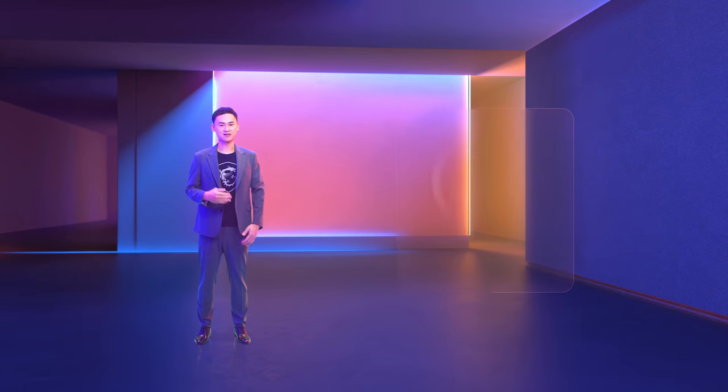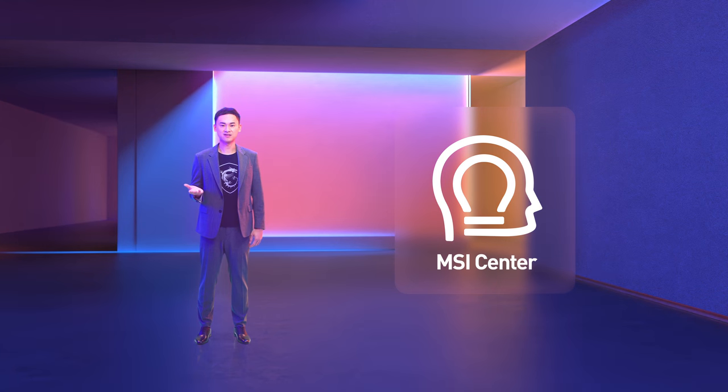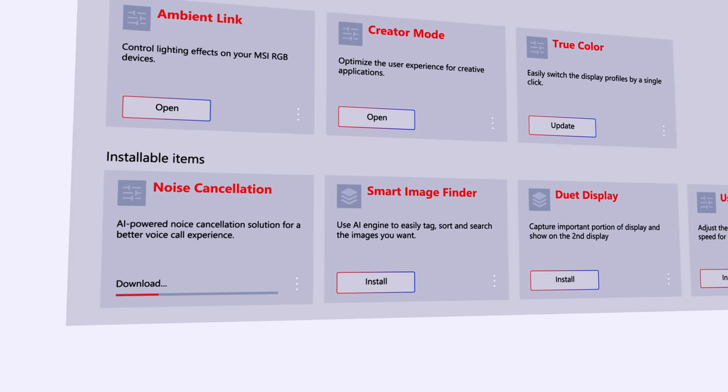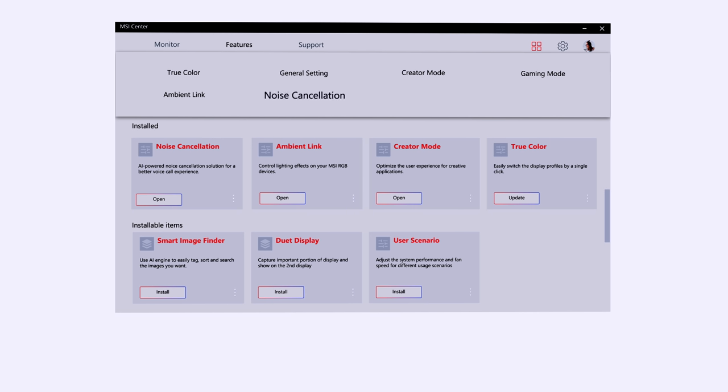The new MSI Center is AI-powered. It can intelligently configure settings according to the user's necessity. We redesigned and modularized the utility so users can customize the software functions by their preferences. These will help the laptop always run at the best optimized performance.